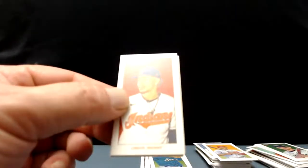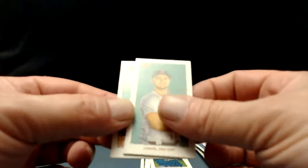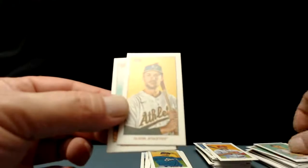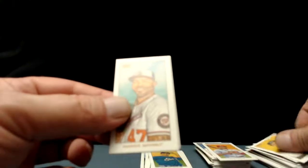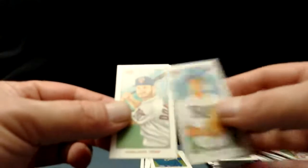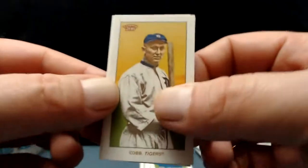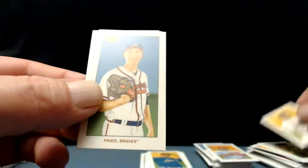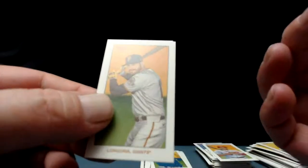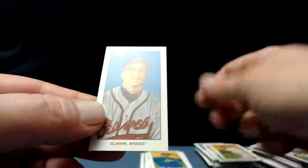All right, let's take a look. Francisco Lindor starts us off. Series 4. Michael Chavis, Matt Olson, Howie Kendrick, Brendan McKay, rookie, Josh Donaldson. There's a Ty Cobb. Everybody wants a Ty Cobb in the collection, right? Max Fried, Evan Longoria should be a Piedmont. It is. And then Tom Glavine. Piedmont as well.